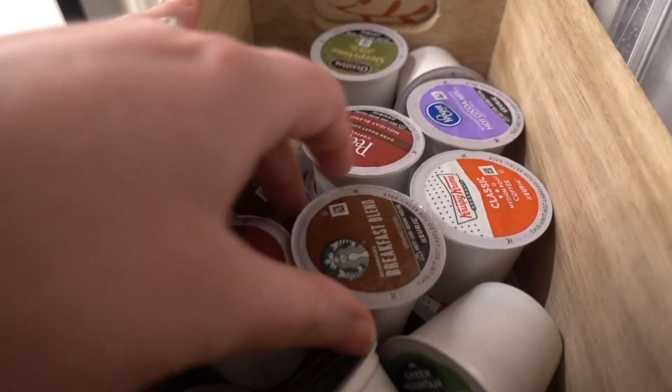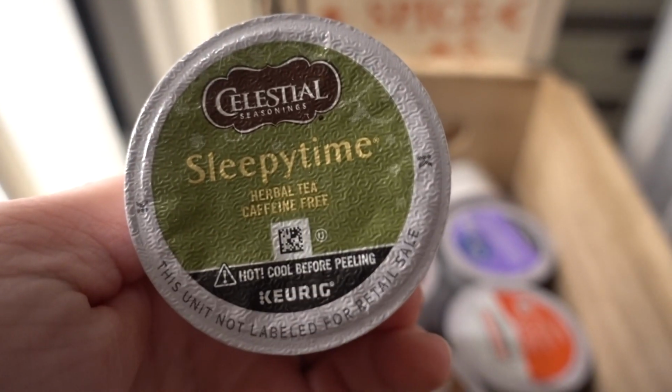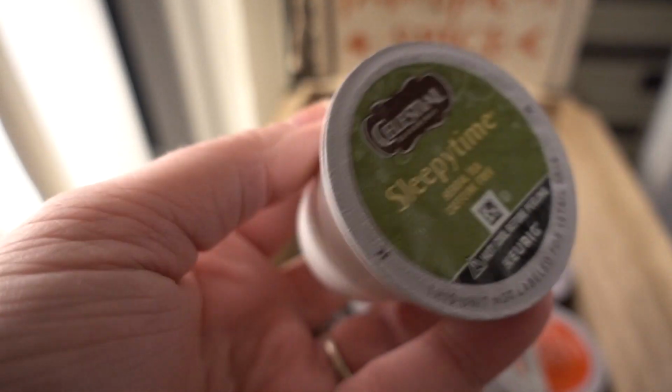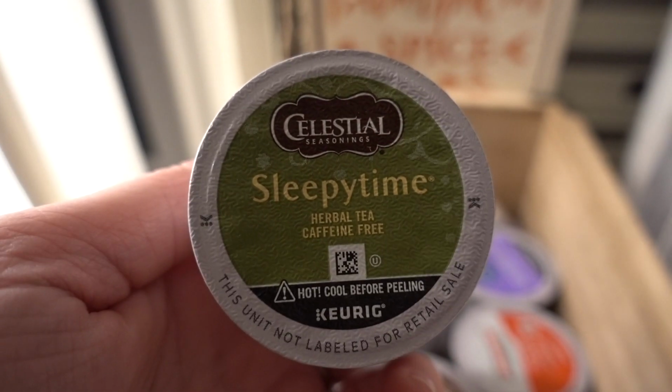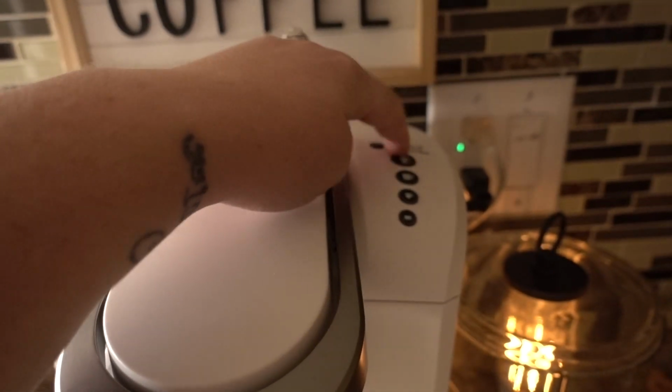So I have some stuff here. This is my coffee, the kids' hot cocoa. I've been loving this Celestial Sleepy Time tea. I do add a little bit of almond milk and a tiny bit of chai tea latte in it for some extra sweetness, but you guys, it's so good.